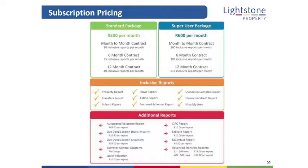The additional stuff that we do, like I said, we do our automated valuation report, our live deed searches, requesting title deed documents, surveyor general diagrams, quick valuation, SIPSI reports, easy score, easy contact, and our advanced transfers reports. So you can get up to 500 transfers at one search. It will cost $30, but we give you 50 for free as part of the one search.